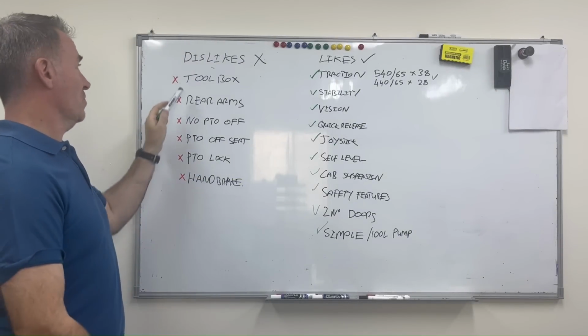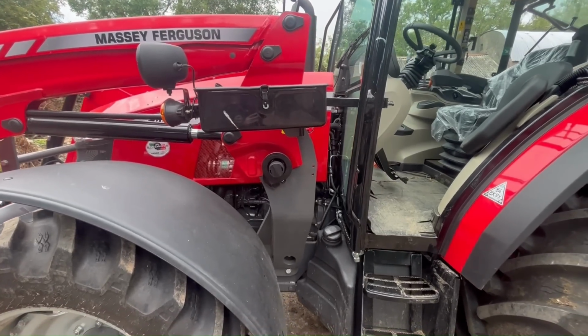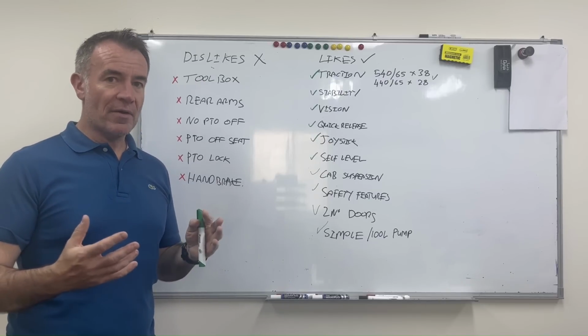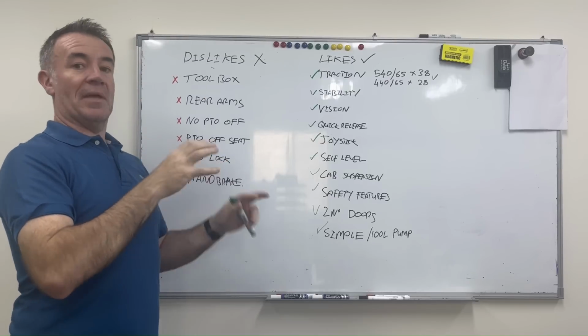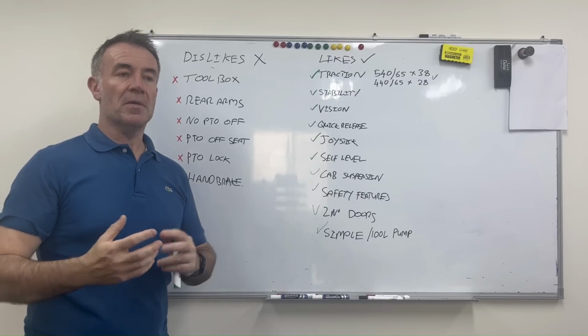One of the things that bugged me was the toolbox. Unless you're 7 foot tall, it's not just you. It's much better if it was on the back of the tractor. Having it stuck up on the loader, you had to climb up on the step and see in to get the tools you want. So much better if it's on the back.